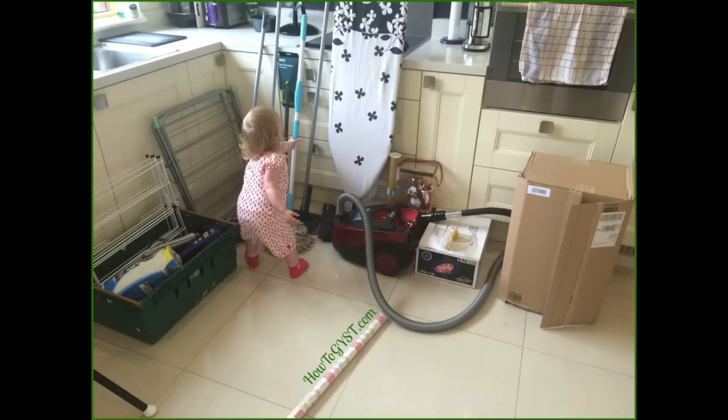So I pulled everything out, spread it out all over the kitchen again. My daughter was here to help me. And while I was trying to throw things away, she was sneaking them back into the kitchen. She's thankfully really into cleaning. She likes dusting things and sweeping, or her version of sweeping anyway. So when I was getting rid of some of the mops, she was dragging them back in to mop the floor. Very cute, but not what I needed right then.